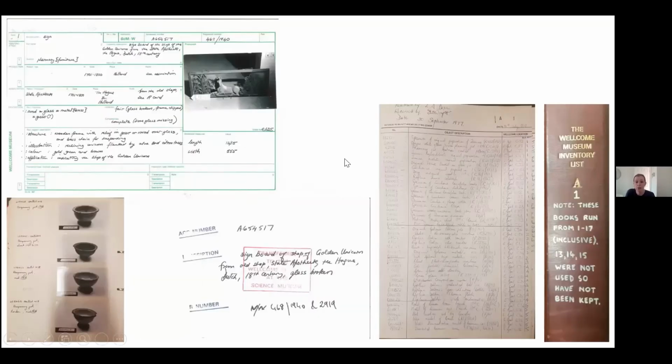So I thought I'd just show you some of our documentation that we have at the Science Museum. We have what we call MDA cards, the Museum Documentation Association type cards that you can see with the green outline. This is where all the information was transferred to, so any existing number, a description by a cataloguer. You can also see some of the physical attributes as well.